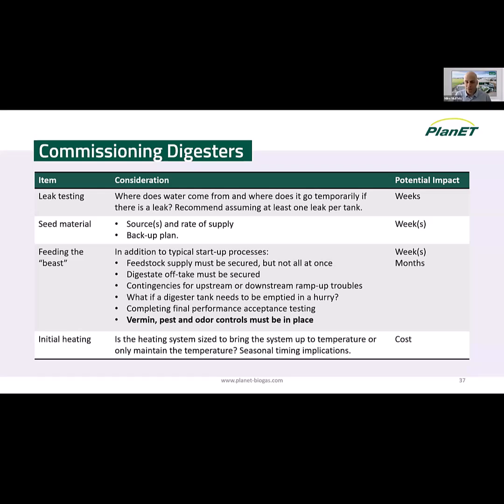And then, of course, feeding the beast. Once you start feeding this, you can't stop. It's not exactly true. Of course, you can stop for short amounts of time. You can slow it down. But if you stop for too long, that's just going to delay the re-ramp up and getting your commissioning schedule back on track. So think about your feedstock supply, and work with your suppliers so that they know your needs are going to be variable. You'll be ramping up over time, but as commissioning goes, you may run into some trouble and need to stop accepting material for a while and then restart, etc.